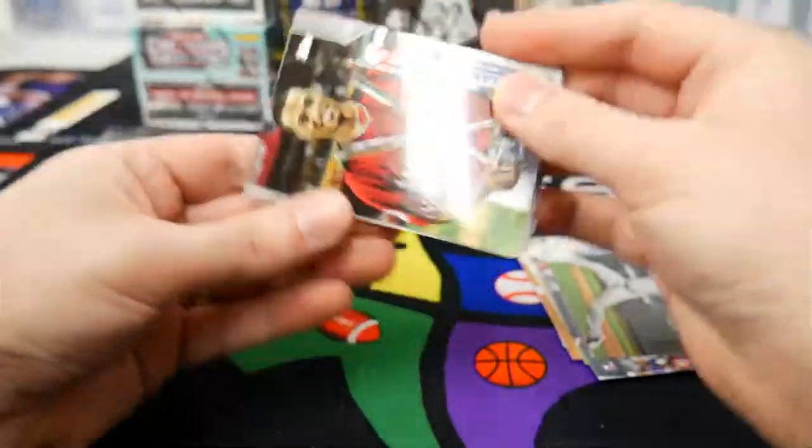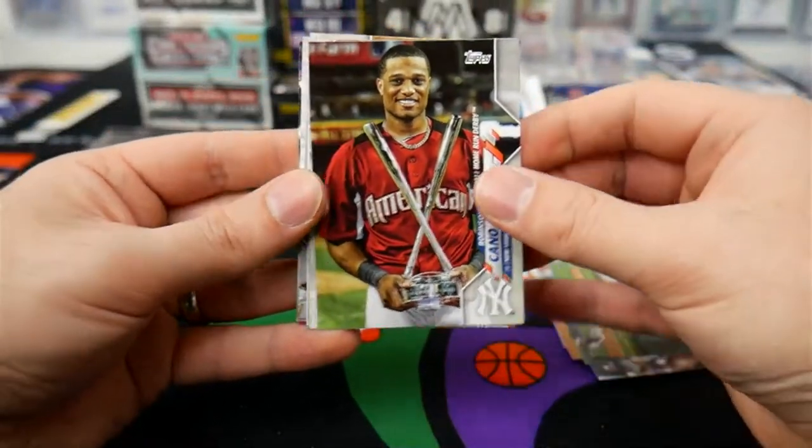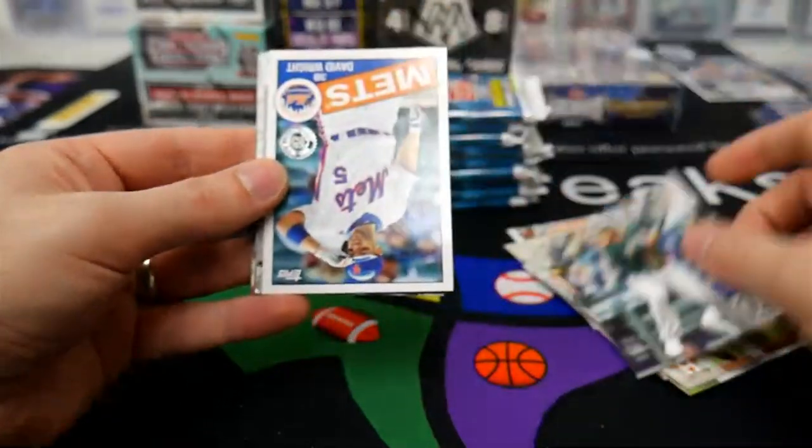I'm hoping to do a case break. Jody said he's hoping to do a case break of it as well. I know I definitely want to buy a jumbo box at least of it. I want to complete the set.